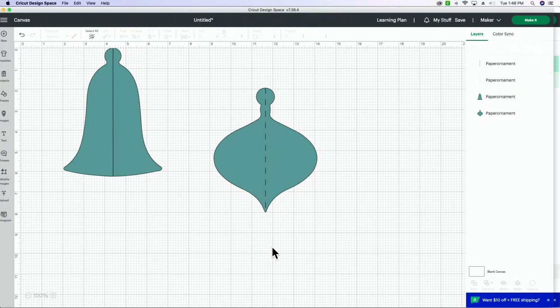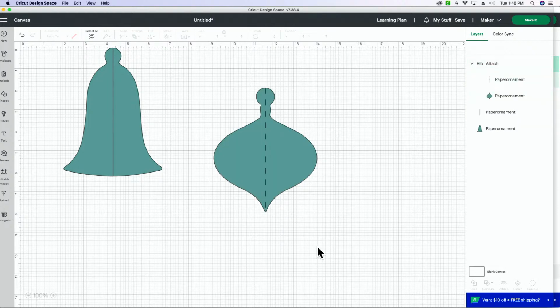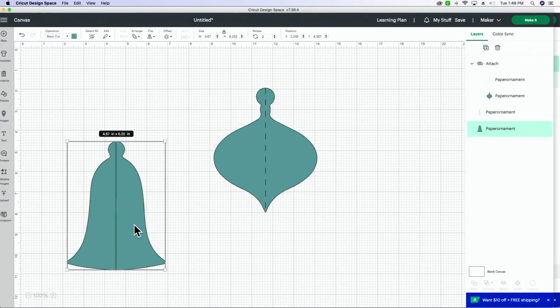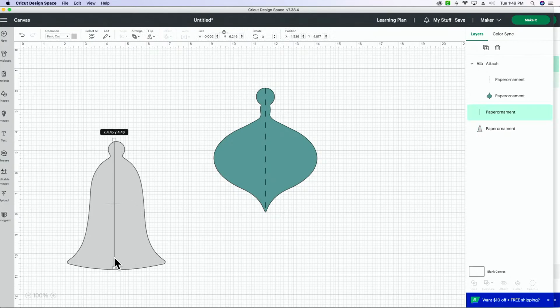Now, that's all fine and dandy, but we need to make sure to attach that line to our ornament. So I'm going to click and drag, select it all, and then hit attach down here at the bottom. Everybody catch that? I'm going to do it one more time with the other one, that way you all can see me do it twice. Right now you can see the line is separate from our little bell ornament. I'm going to change the color of this so you all can see it better. Okay, so the line is separate from the ornament.